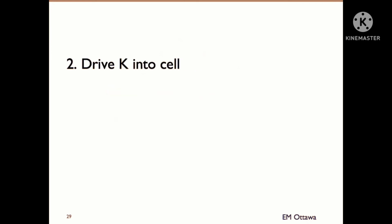Remember that potassium is an intracellular ion. We can treat serum hyperkalemia by driving potassium into the cell. We can do this by multiple methods.